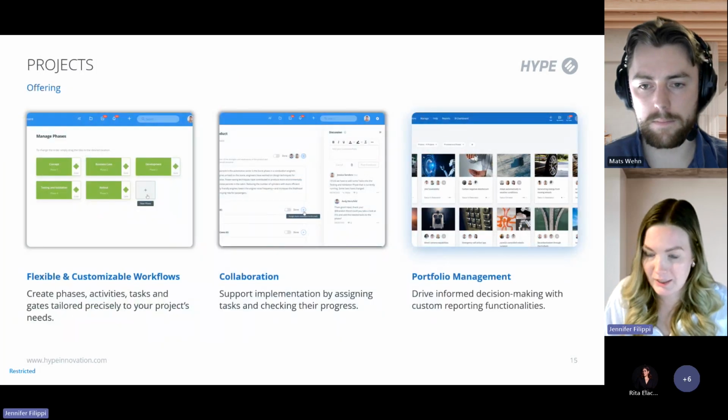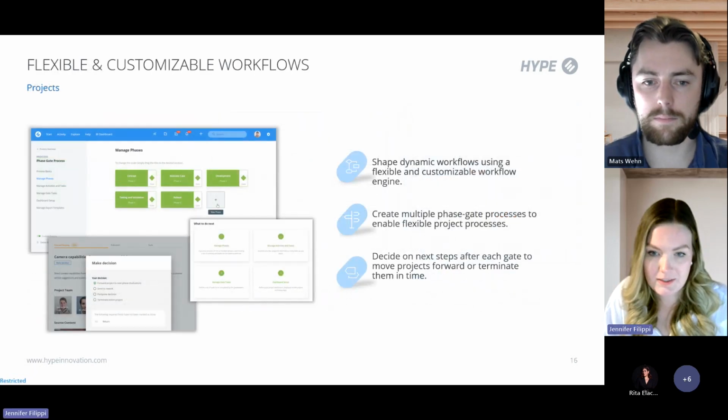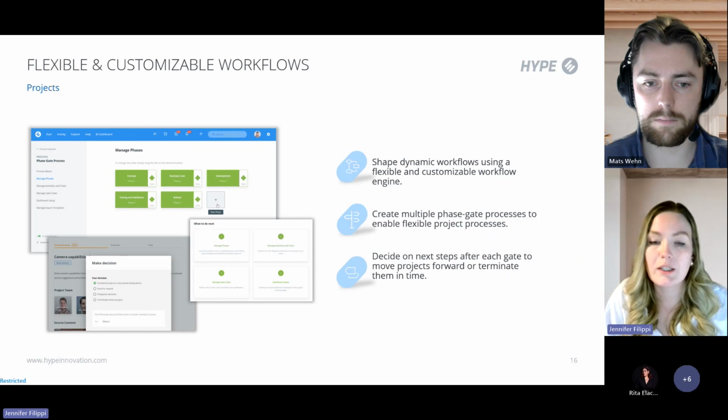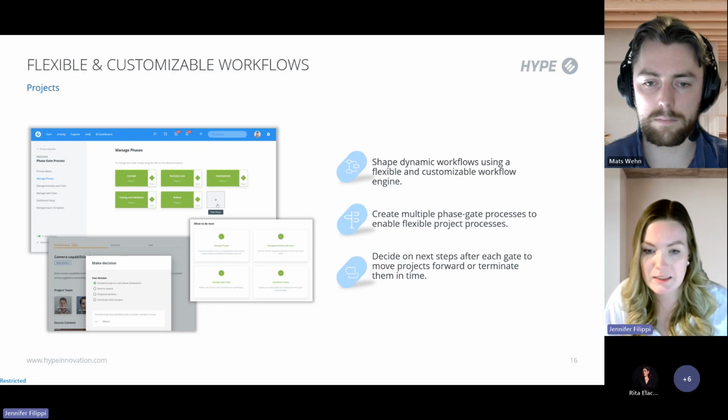In combination with our ideation product, we therefore offer our projects module. This is a transparent and also flexible concept tool to manage the innovation portfolio and track the progress. Projects is based on a powerful workflow engine, allowing our customers to customize workflows according to their needs. As we are aware that each and every department follows their own process, you can also create multiple processes and select the phase gate process that works best for your specific project and need.